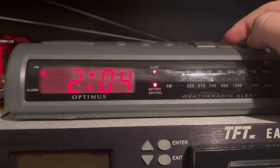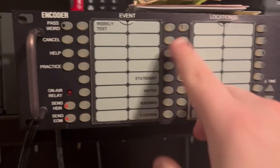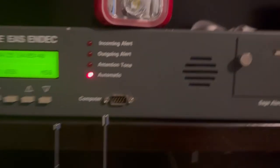This I got this week. This is an Optimus CR307. Pretty cool. My TFT, which has problems right now. ER50, helping the Sage monitor. And then the ER210 up there. These are just some older radios up here. Here's one of those Timex I found at a thrift store.